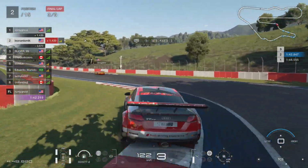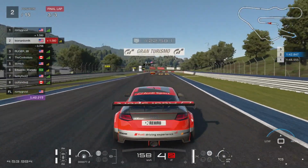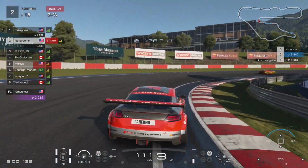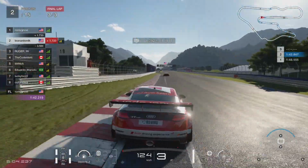Now this section here is really tricky because you can take this one fairly quick, but you need to be careful in order not to cut the corner, which is something that happens quite a lot for people who try to go really fast through this section.